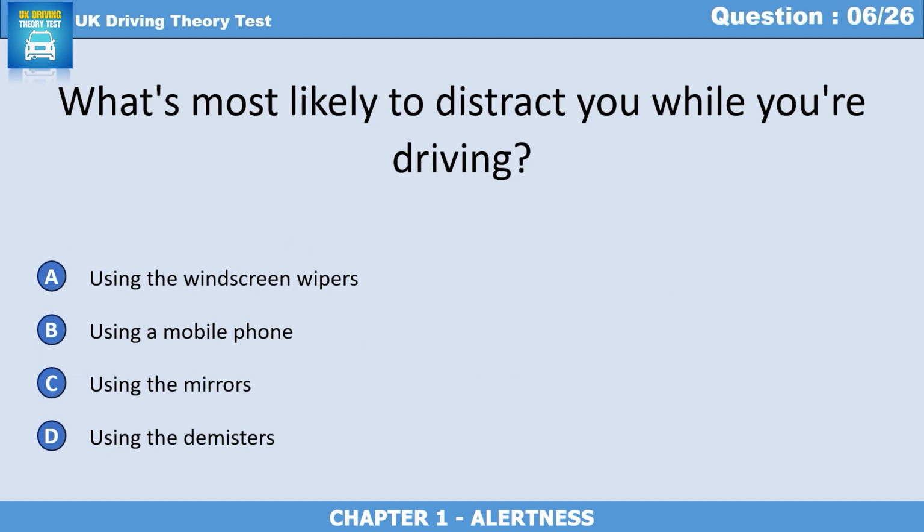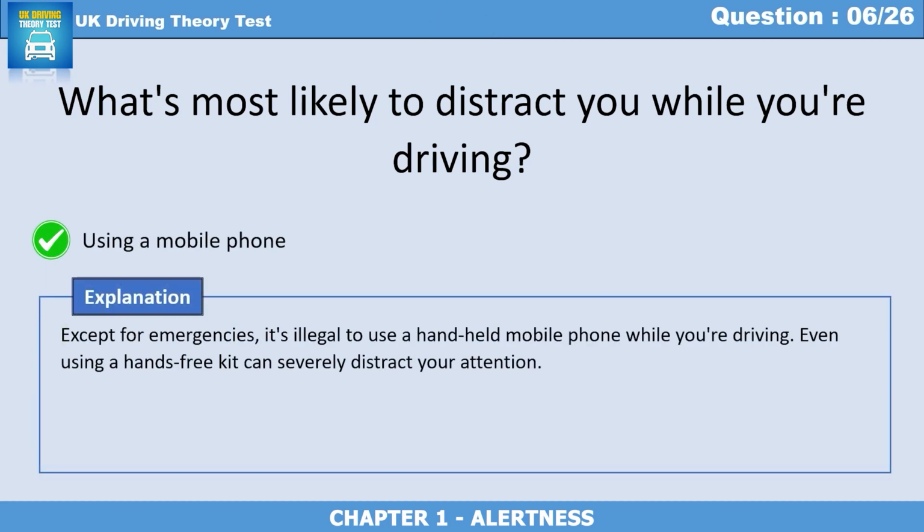Question 6. What's most likely to distract you while you're driving? B. Using a mobile phone. Explanation. Except for emergencies, it's illegal to use a handheld mobile phone while you're driving. Even using a hands-free kit can severely distract your attention.